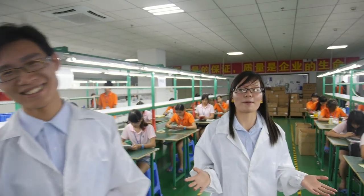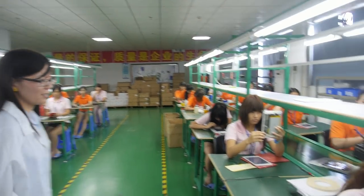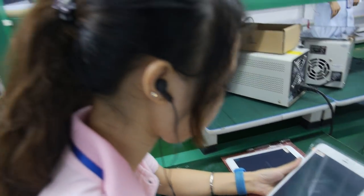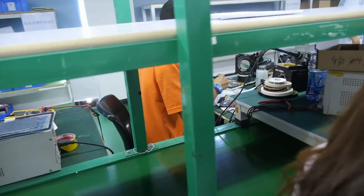And if people want, they can have different quality of this LCD. They have IPS, or cheap TN panel. Same price, but the raw material is different. We have the quad core and also octa core.